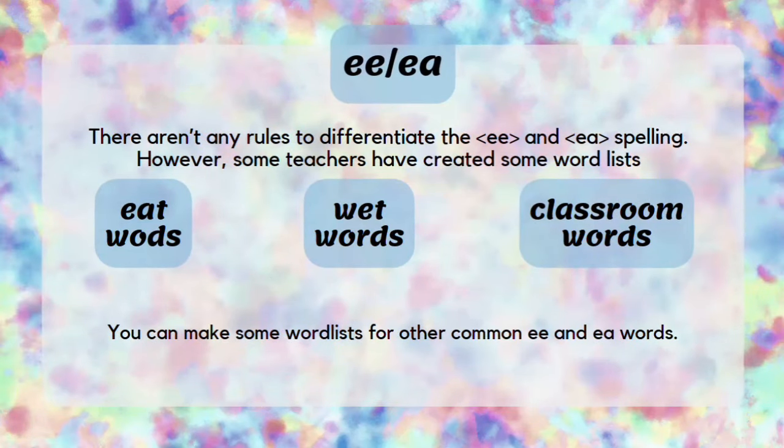Right? Now we have the alternative spelling of long vowel E. EE is the first spelling that we introduce in the 42 sounds to kids, and the first alternative of it is EA. There aren't any rules to differentiate the EE and EA spelling. However, some teachers have created some word lists that can help us.